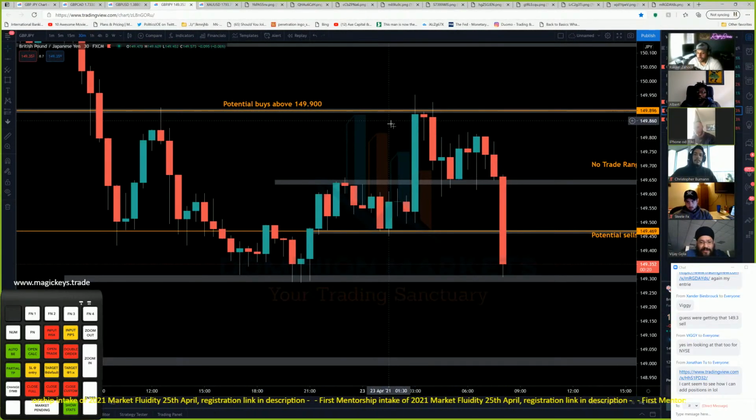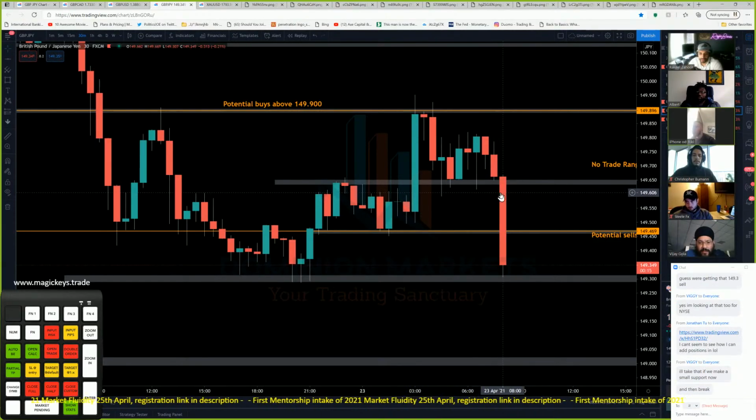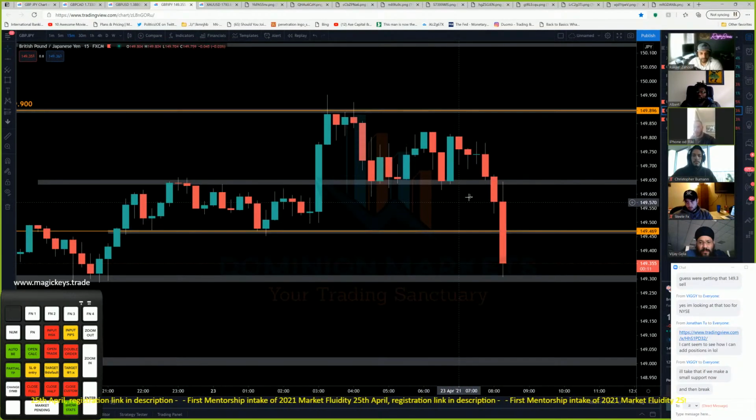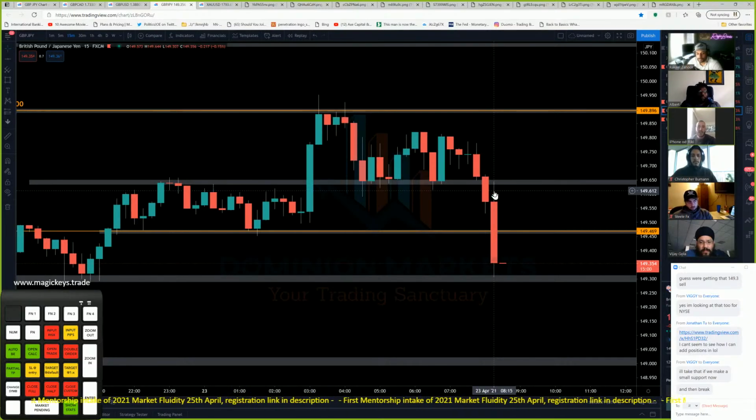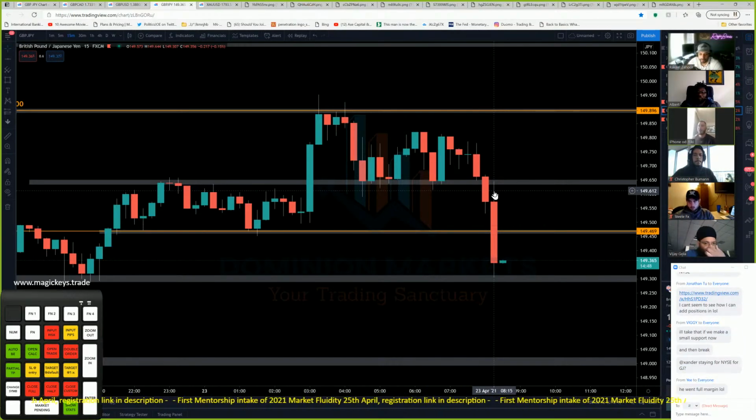Where was the entry? My entry was 149,620. Basically, I had put my stop loss at break even, but once this 15-minute candle closed below this support, I brought my stops back to 670, expecting price to respect the 15-minute high. Now my stop is 4 pips from being hit.